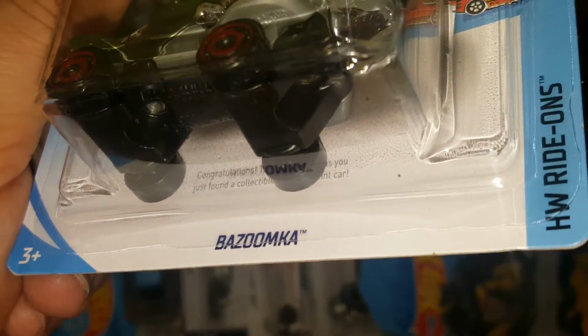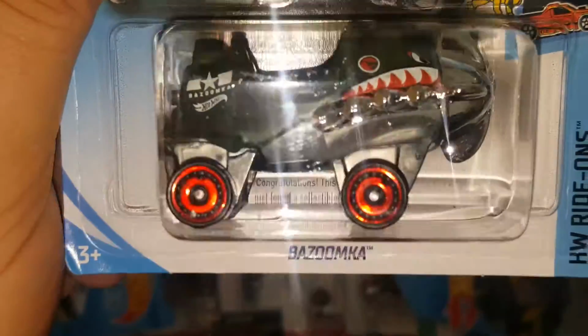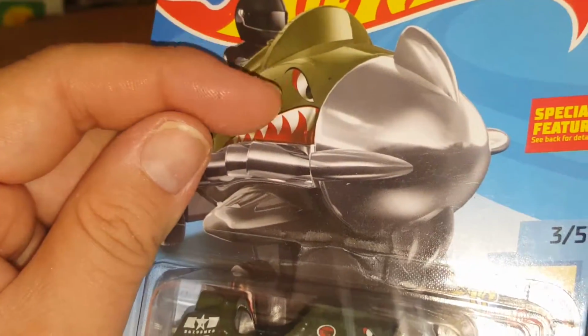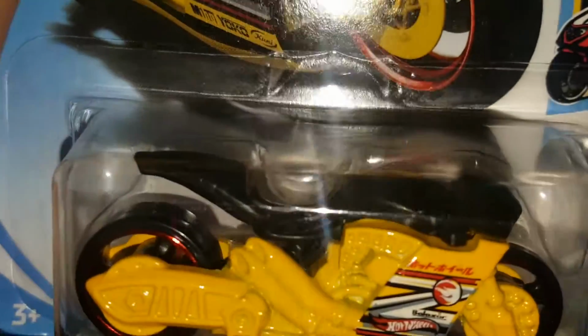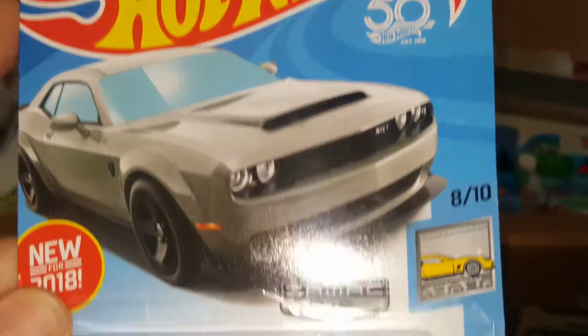This is the Bazoomax. Pretty cool. Has that shark theme to it. Okay. Ooh, another treasure hunt. There it is. Street Stealth. It's a bike. I usually wouldn't have picked this one up. The bike, not the treasure hunt. Ooh, look at that Mac. Cool.